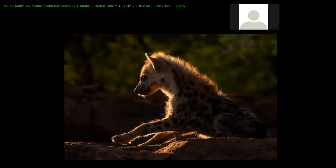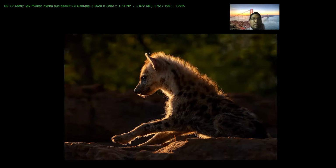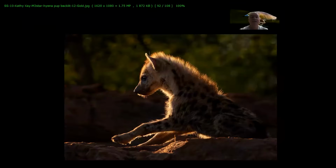Kathy K. Master Gold. Hyena Pup Backlit, Gold Award. Well done, Kathy. It certainly fulfills the requirements of the set subject. And your hyena pup is nice and sharp. Lots of detail, definitely not too much light on the front to make it look like you've overworked it.